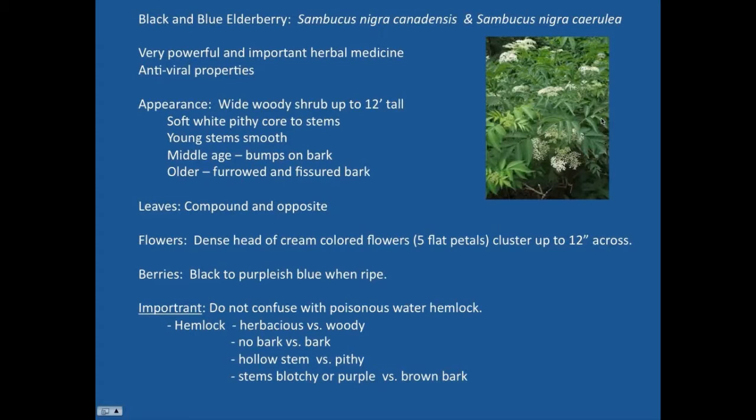So they have a dense, cream-colored, kind of flat flower arrangement. The individual flowers have 5 petals, and they can be up to 12 inches across. And then those will convert to berries, and those will be black to purplish or blue when they're ripe, depending on the subspecies that you're looking at.